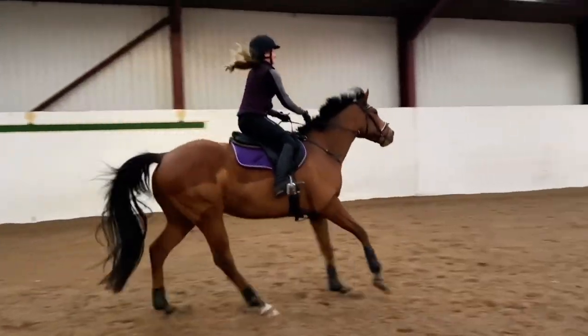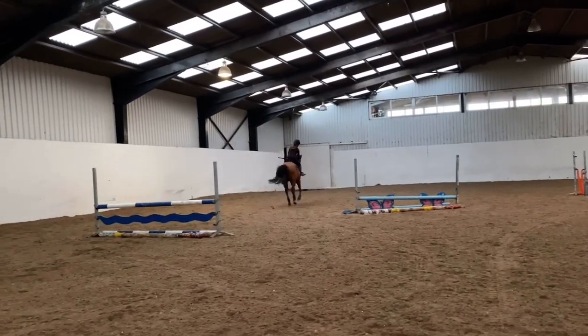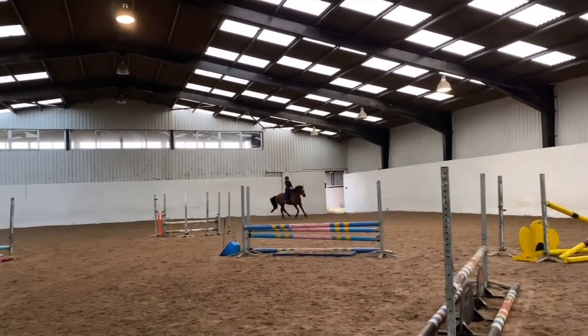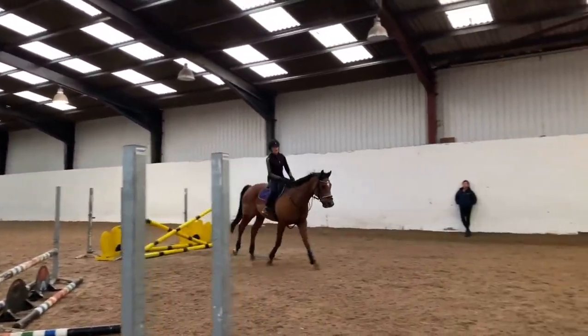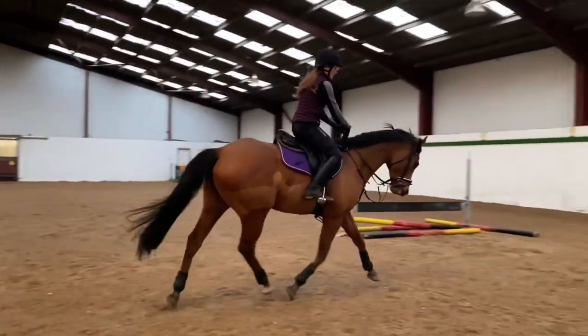Ooh, another crazy jump. And then I struggled to strike him up here, and he just took off, went a bit long, and my balance ended up forwards. And then I got my course wrong. So my concentration was totally out of the window, but we continue.